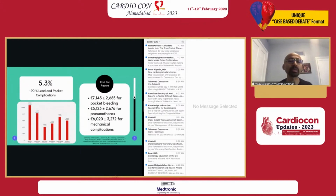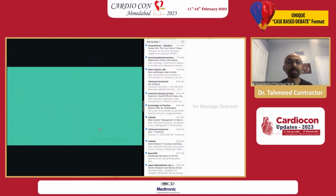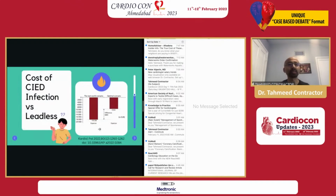Again, it was in France, so it's in euros, but again, a staggering cost, as you can see from the slide. And this I found very interesting, actually. I found a study where they looked at the cost in Poland of a patient that was actually quite similar to the patient in question.